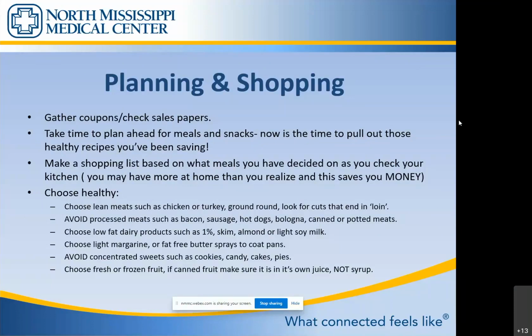You might have seen some good healthy recipes that you thought you wanted to try, and you might have saved them. Pull those out. Write out your grocery list at home, which you will realize will save you money because sometimes, if you go to the grocery store without a list, you're buying things that you already have at home and that you don't realize. And nothing makes me more upset than buying something, getting home, and finding I already had a whole something of it in the cabinet. So make your list at home, go off of your recipes, and stick to that.